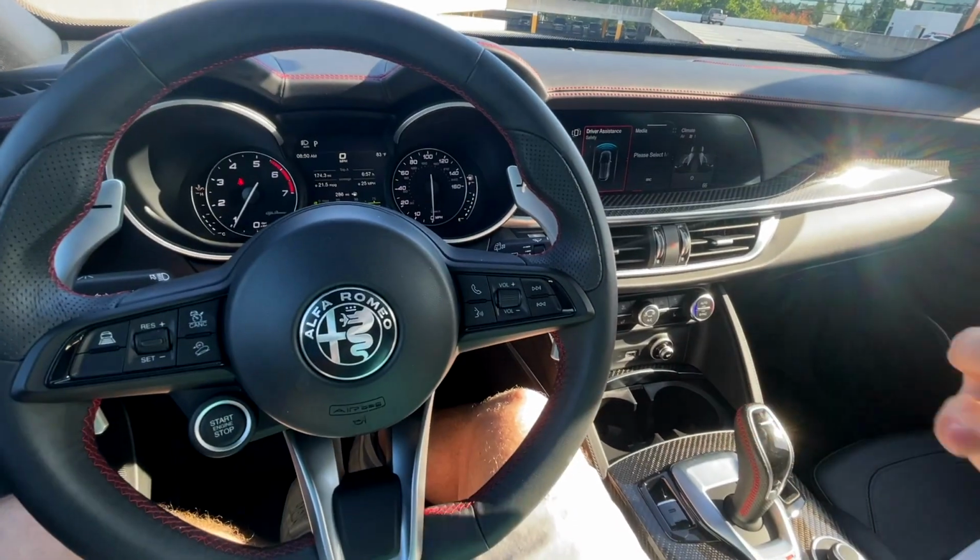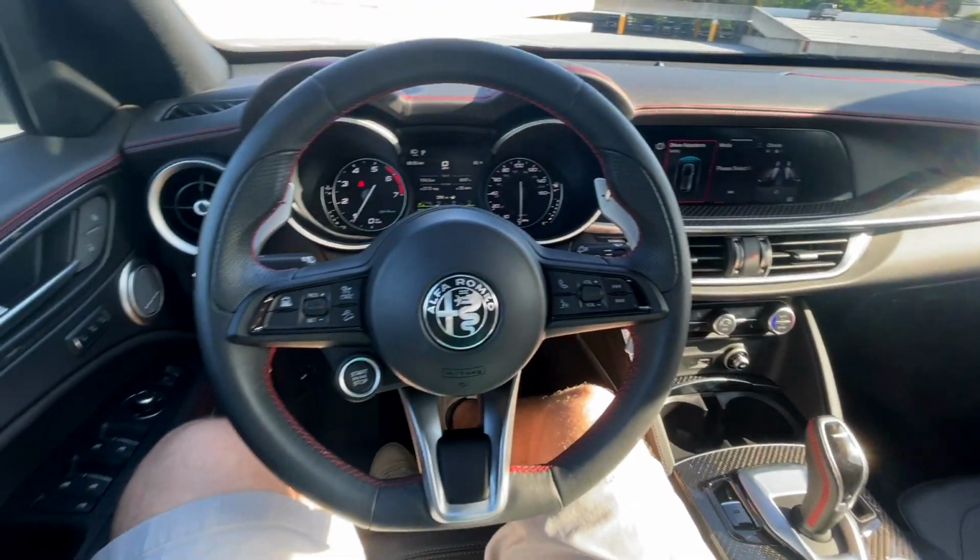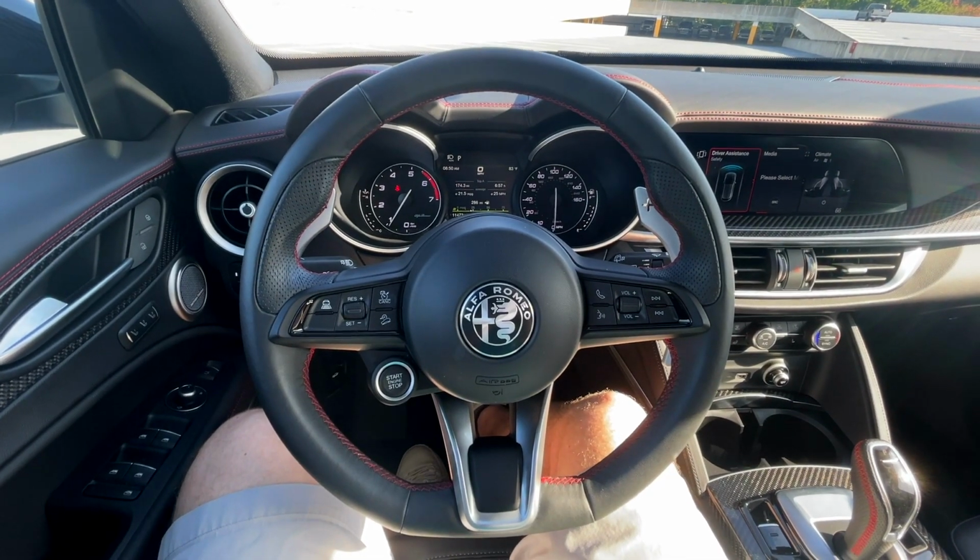The exterior is where this car really shines, and when you get behind the wheel of the car, which we're going to do now. All right, so now let's get the 2023 Alfa Romeo Stelvio Estrema out on the road to see how it drives.